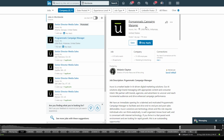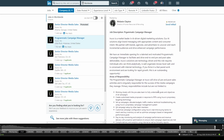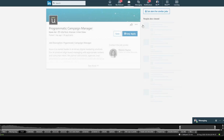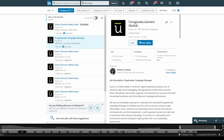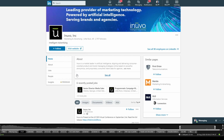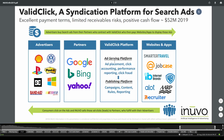is the programmatic campaign manager. I did go through responsibilities. It's a full-time position. It's more marketing towards sales, but it shows a little bit more of an expansion. Now we're talking about 6 new positions, and I believe on here there's 28 applicants. My bad. It shows here that there is a little bit of growth in the company, or quite a bit. There's 90 employees on LinkedIn, so I believe their number of employees has increased from 60 already.